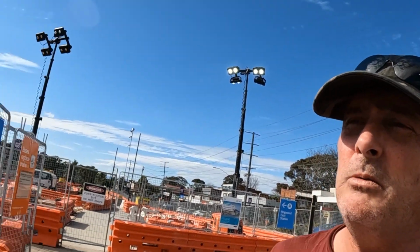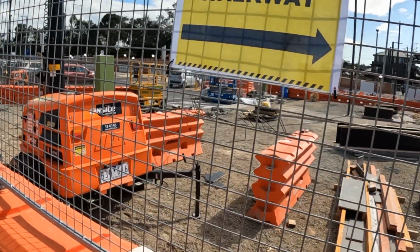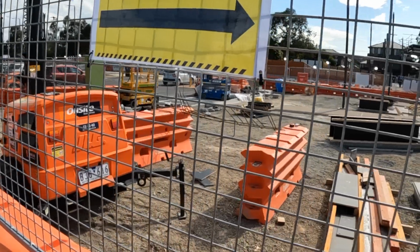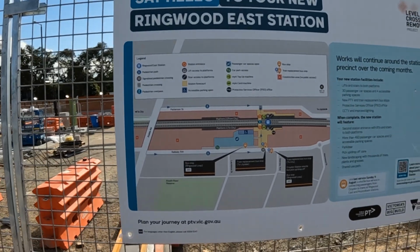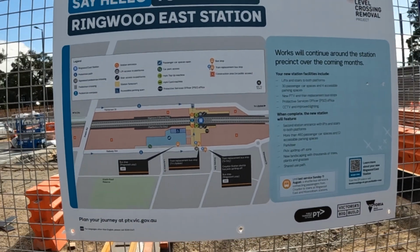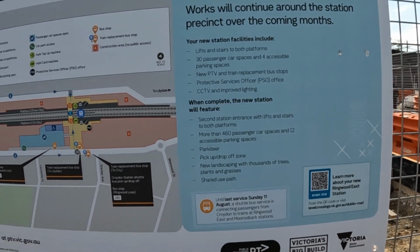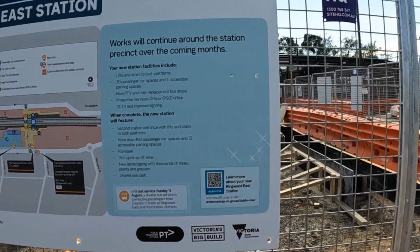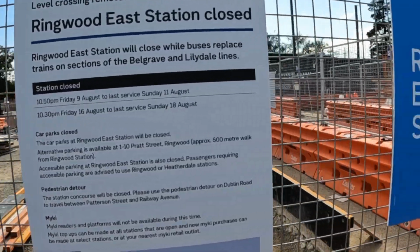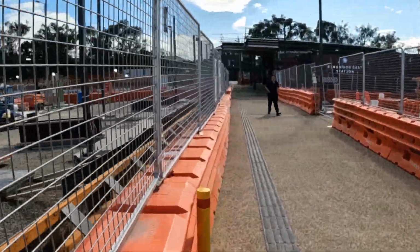G'day guys, we're now at East Ringwood station, and what you can see, there's still lots of work here to do, and this is where the old station used to be. There's some information on the board there, so you can have a bit of a look. It's an interesting concept. It's a little bit different to your normal sky rail. This one's underground, so it's going to be pretty interesting to see how this goes. And there's a sign, East Ringwood station. Let's go and have a bit of a walk, a bit of a look.